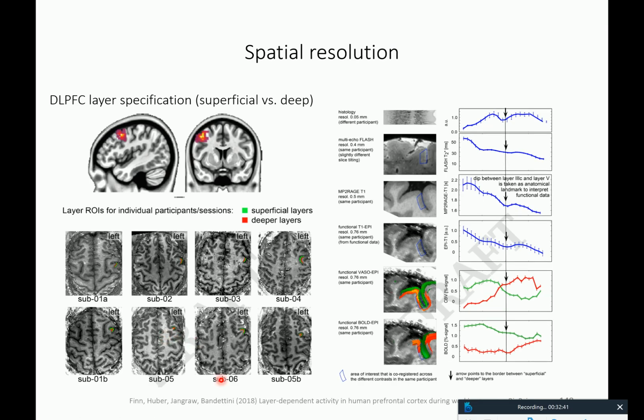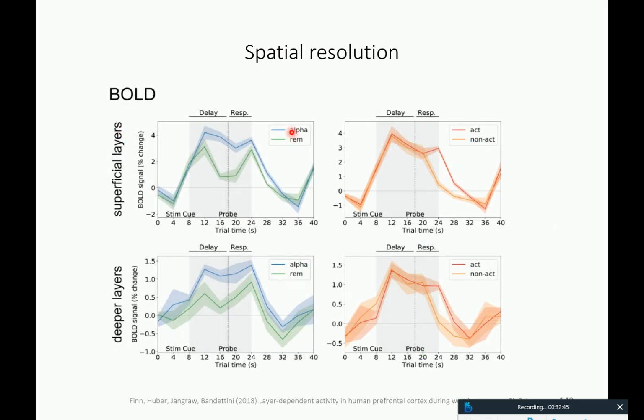Then if they looked at the signal changes from these areas, what they see in the superficial layers in terms of the BOLD signal is that, as expected, surprisingly, during manipulation of the working memory content, the superficial layers show more BOLD signal during alphabetizing, as do the deeper layers to some degree.